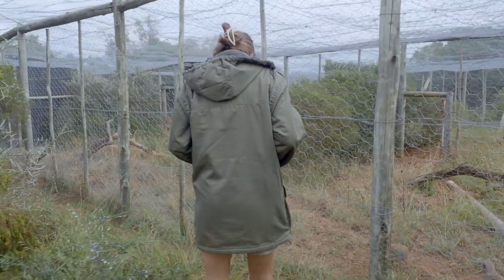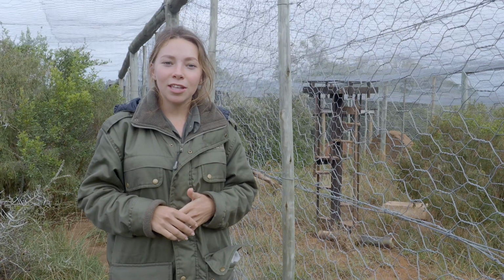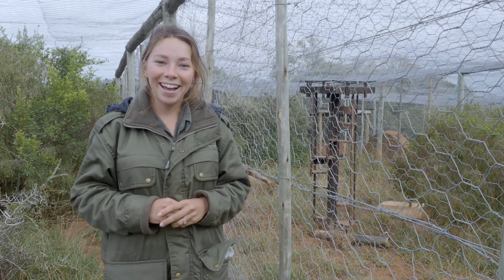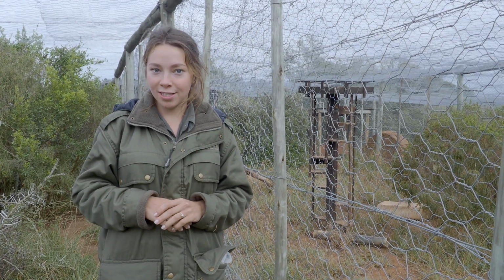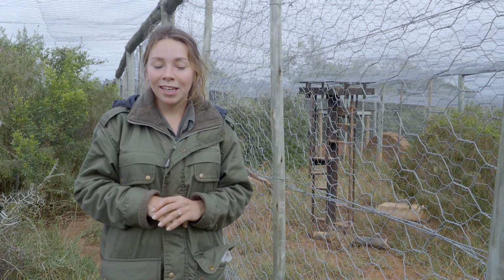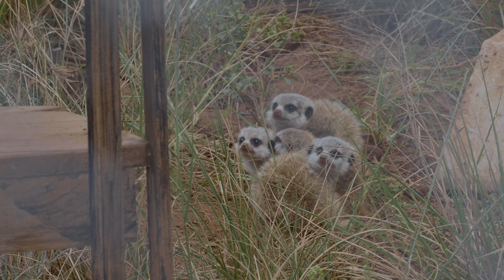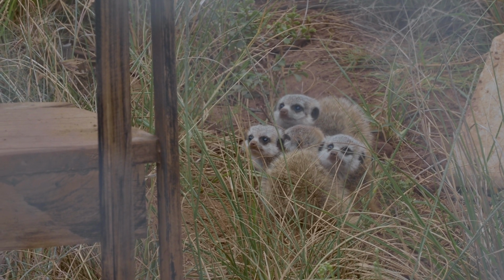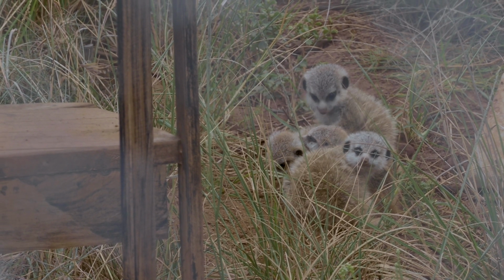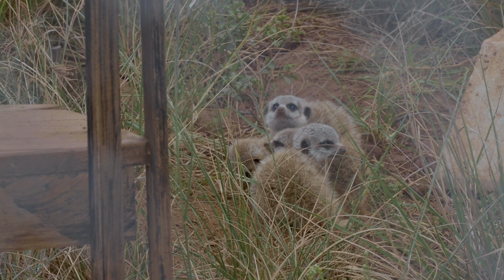So we had a lovely surprise over the last couple of weeks. A while back, I noticed that one of our female meerkats was unusually round and fat, very plumpy and very aggressive and hormonal. So I thought, maybe there is something in the oven. We didn't want to get our hopes up too high. Obviously, in a wildlife rehab center, you do not encourage animals to breed. Our goal is to release them before they are sexually mature, but with meerkats, it's a whole entire different ball game, so it is something that can happen along the way.